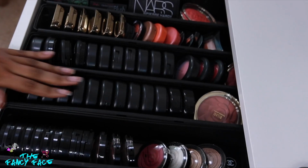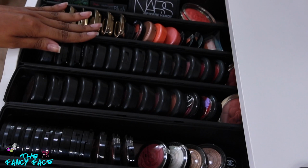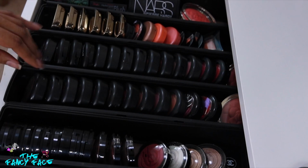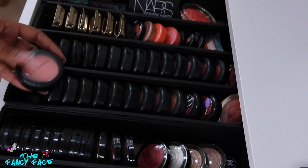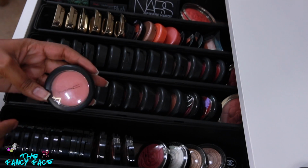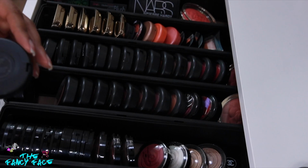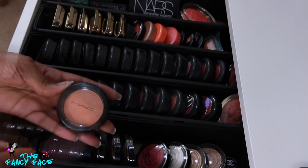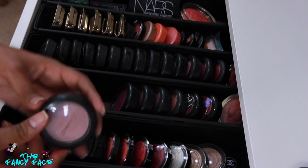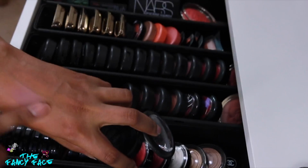Now here are my MAC single blushes. In an effort to save time, I'm probably gonna just skip over these because, like I said, I did a full swatch video, so I'm not gonna go into these. But I have Instant Chic, My Highland Honey, Love Cloud, Peony Petal, Pink Cult, which I actually think I may be able to get rid of because where am I, you know?